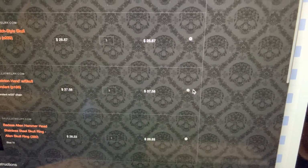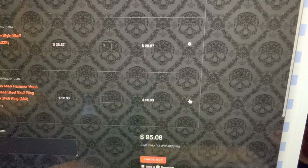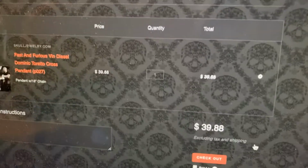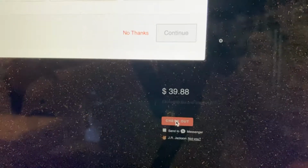If you have other items in here, you can exit out. I'll just get pendant only. Well, with a chain. I'm just getting rid of some of these extra items. There we go. I'll hit checkout.